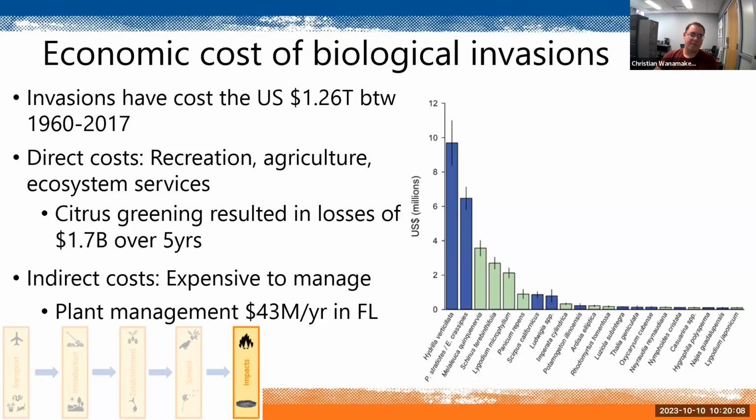As examples of indirect costs, we have the expense that it takes to manage these invasive plants. Not only are they causing direct impacts, we also are managing them, and the management activities cost as well. Plant management in Florida is estimated to be about $43 million per year. This graph on the right shows some of the expenditures for controlling invasive plants in Florida, and you can see the top 5 are pretty notorious, awful invaders, and that's money that we wouldn't otherwise have to spend on these management activities.